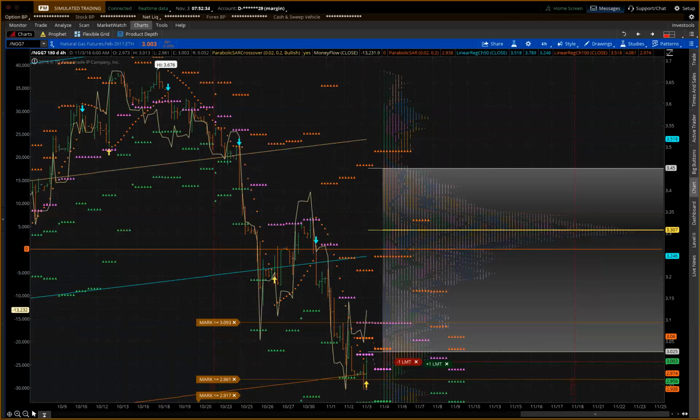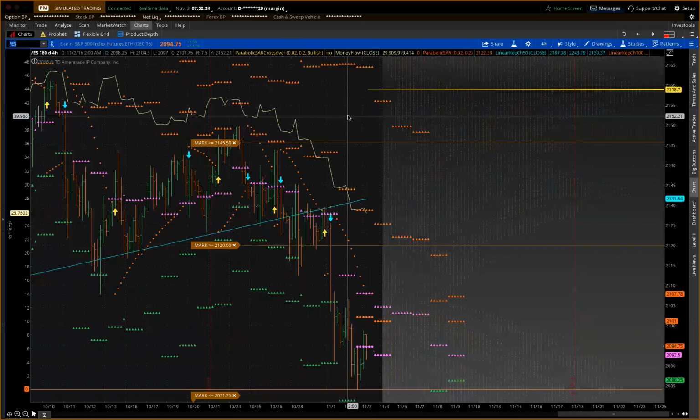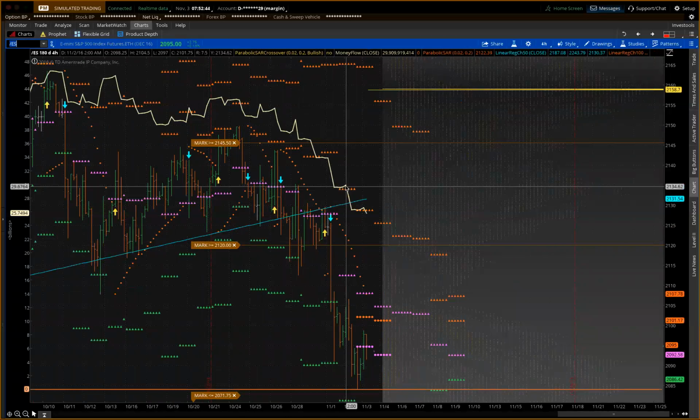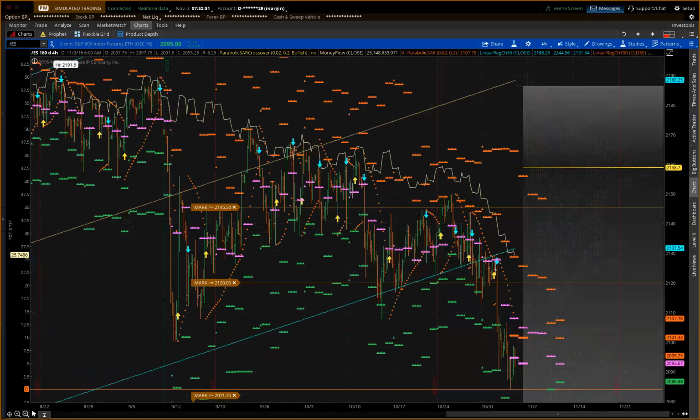On the ES, 2020 was the support level. Okay, so we broke it. What I was looking for with the money flow was a hard short covering rally. You see, kind of like this one here.